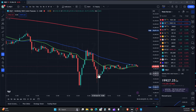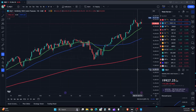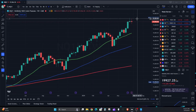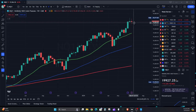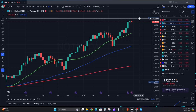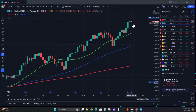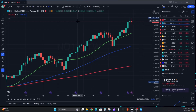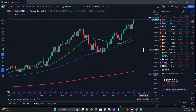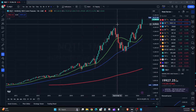Let's take a look here. This is the daily. And then the weekly, same thing. We formed a double top. This could also be looked at as a pause and then continuation on a weekly chart. So we had one week of just indecision, a pause, and then continuation to the upside. And then the monthly chart looks the same as the S&P 500.